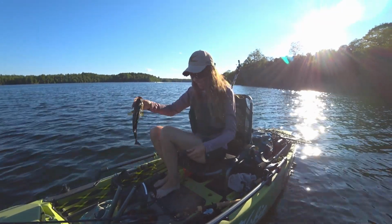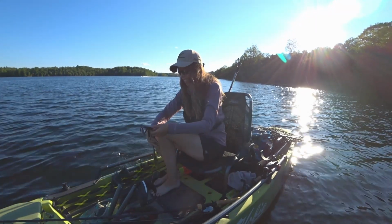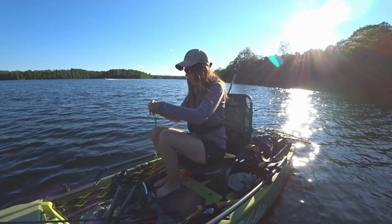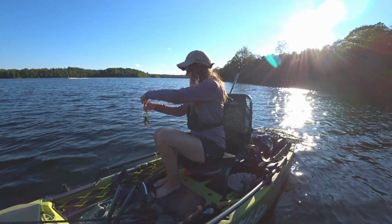Could be the last fish of the day. I'm just doing a few casts here by the launch and planning to head back. So gotta get going.